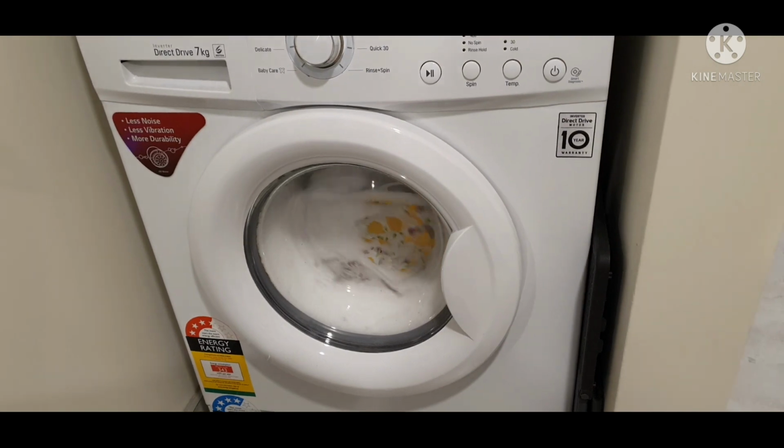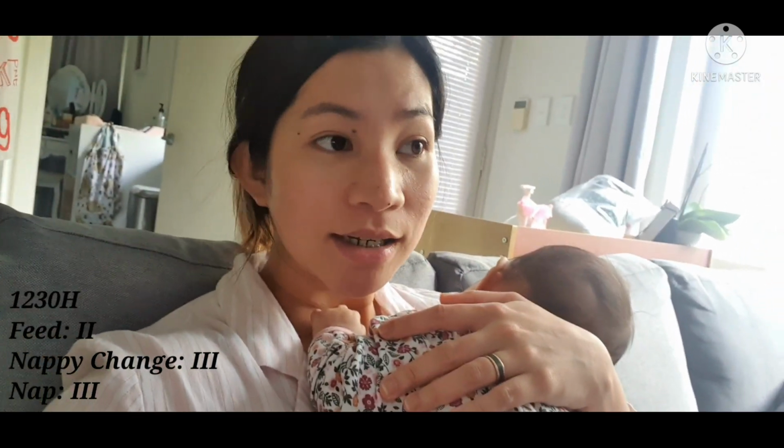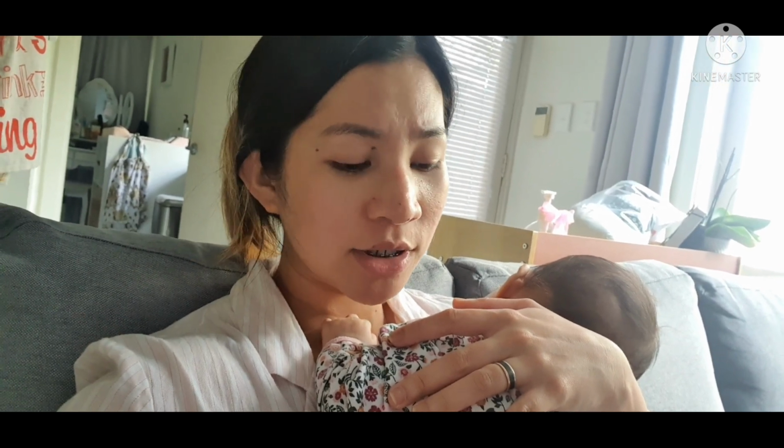So yeah. Time check, it's 12:30 and she's finally able to fall asleep after all the dancing and singing I did. She finally decided to take a nap. But that means I can't have my lunch just yet because she doesn't really want me to put her down. So I'll just carry her. Like earlier during her first nap, I was able to put her down in her crib, but now she just wants to cuddle.